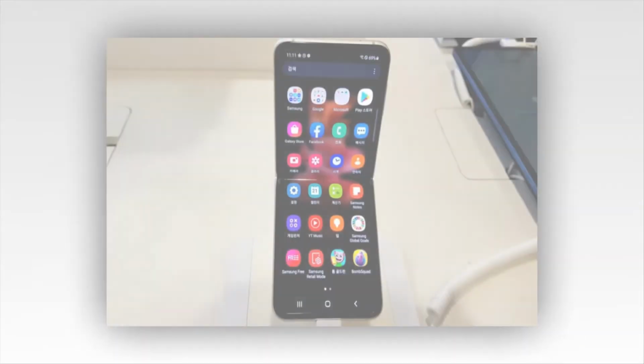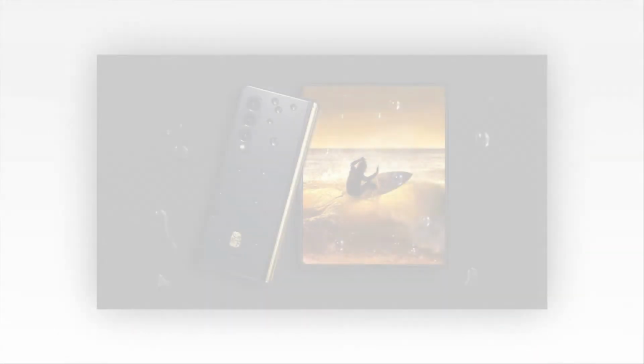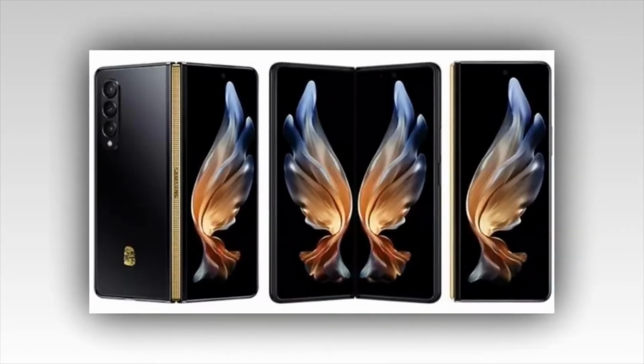The smartphone was given a foldable Dynamic AMOLED display and a Dynamic AMOLED 2X 7.6-inch cover display with 1768 by 2208 pixels. Phantom Black, Phantom Silver, and Phantom Green are the possible colors for the mobile phone.